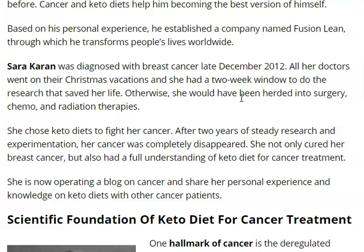So all these 4 stories are truly inspirational. You can see all the things they never noticed before they got cancer. They didn't know the ketone diet, but after they got this disease, they started the research and made some efforts, and the ketone diet saved their lives. So all of them nowadays are promoting this ketone diet for cancer treatment. Yeah, that's just the case study.